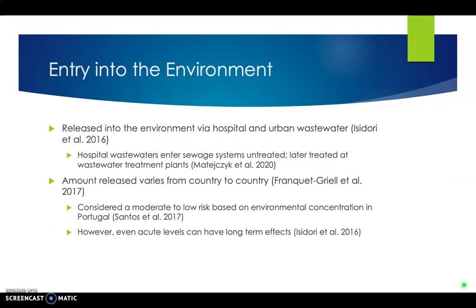Entry into the environment. So how it gets into the environment is released via hospital and urban wastewaters. Hospital wastewaters are not treated in-house, so they just enter into the sewage system and are later treated at water treatment plants. How they get into wastewater is their transformation products, and also cyclophosphamide itself is released via excretions from patients who are taking chemotherapy.